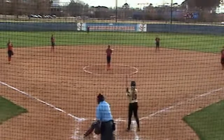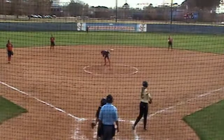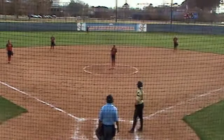There's a strike called. 2-2 the count. Yeah, good job by Hop that time, battling back, coming and finding the strike, even with the count now at 2-2.